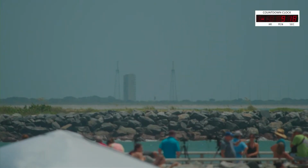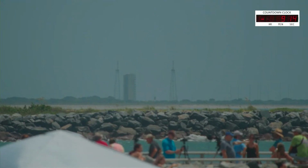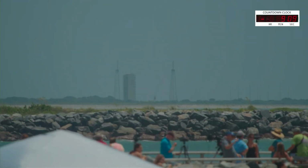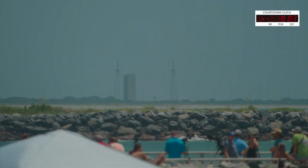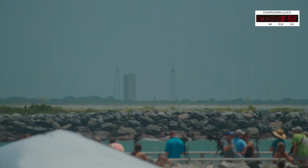Now 9 minutes and 20 seconds until launch of Astra's Rocket 3.3 vehicle. Liftoff is now scheduled for 12:12 p.m. Eastern Daylight Time, or 16:12 UTC. The issue that caused the countdown hold earlier was a boat in the downrange launch hazard area. That boat is now clearing the area, and the range is currently clear for launch at 12:12 p.m. Eastern Daylight Time.